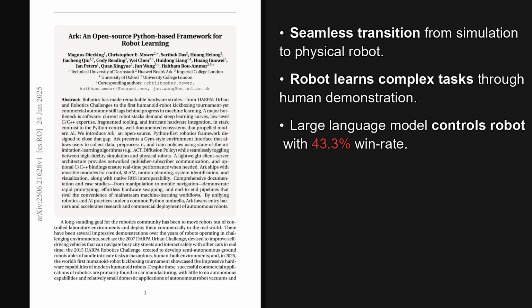So as that comparison makes clear, the ARC framework really stands out. The core takeaway here is how it bridges the gap between traditional, complex robotic software and the fast-moving world of modern AI by providing a unified, Python-first toolkit with that incredible sim-to-real capability. It drastically lowers the barrier for researchers. It supports advanced methods like diffusion policy, which is a powerful way for the AI to learn smooth, effective actions by studying examples. Ultimately, it's a catalyst for progress.